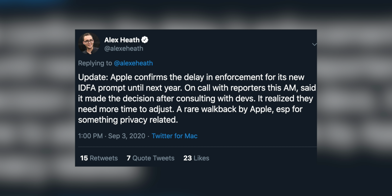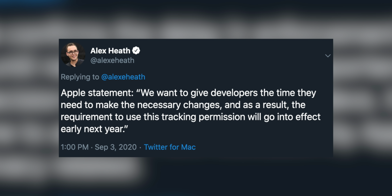On a call with reporters this AM, Apple said it made the decision after consulting with devs. It realized they need more time to adjust. A rare walkback by Apple, especially for something privacy related. And then Apple's statement was, quote, "We want to give developers the time they need to make the necessary changes, and as a result, the requirement to use this tracking permission will go into effect early next year."